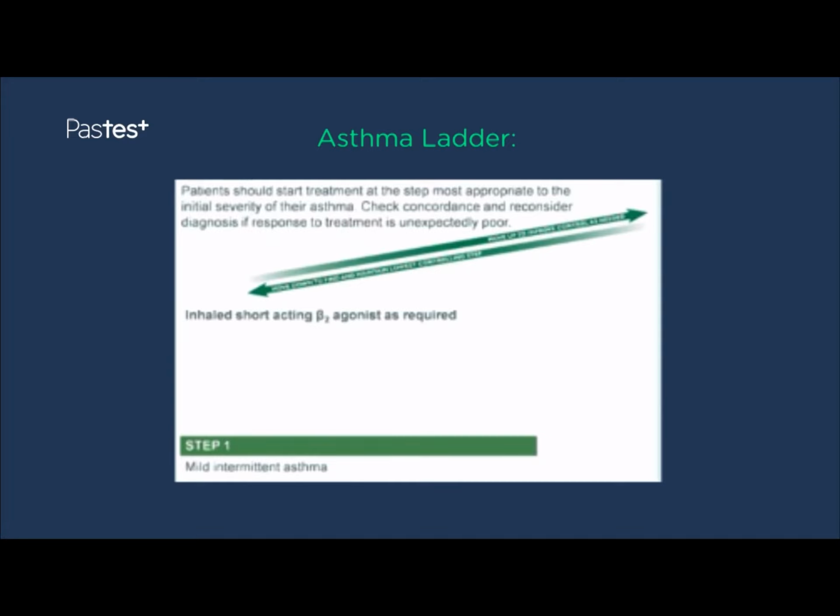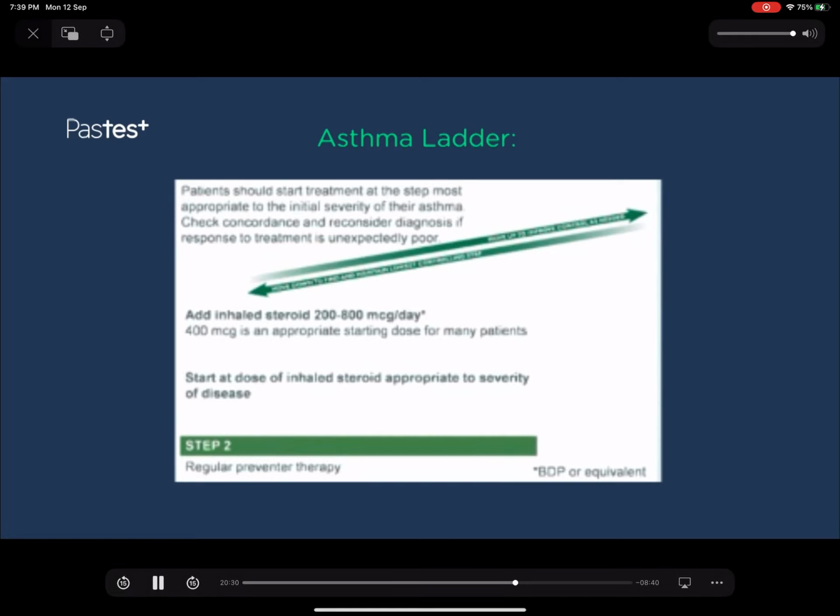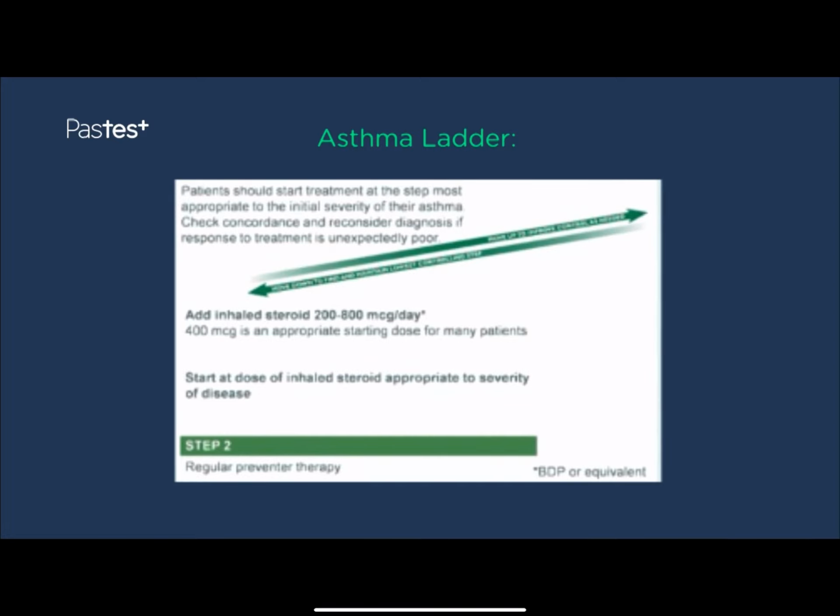However, if patients are having regular mild symptoms, then you need to step up to step 2. And what you add in at that stage is an inhaled steroid. The dose you use is 200 to 800 micrograms per day. And this is the stage our patient is at. Because if you remember, our patient was taking 400 micrograms of inhaled beclomethasone twice a day. So she's actually using 800 micrograms a day.